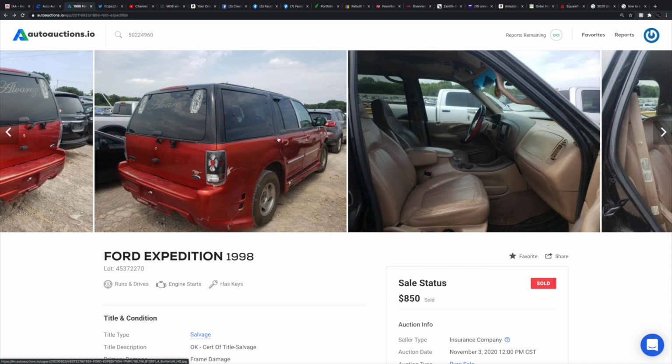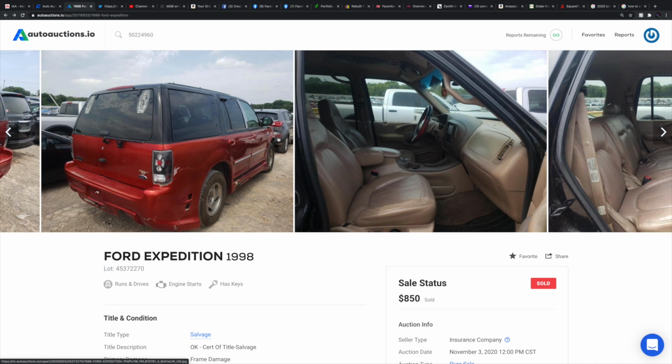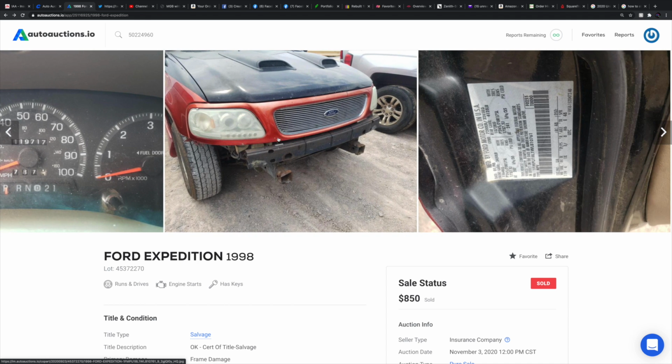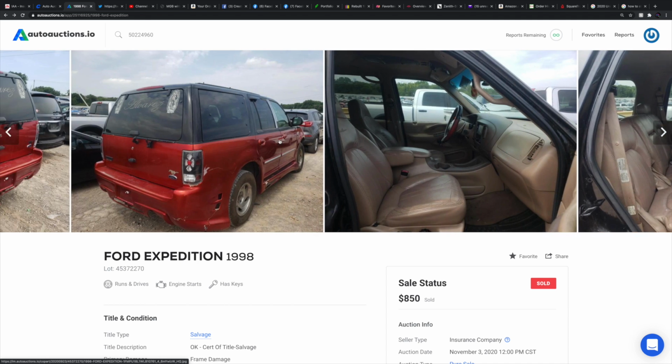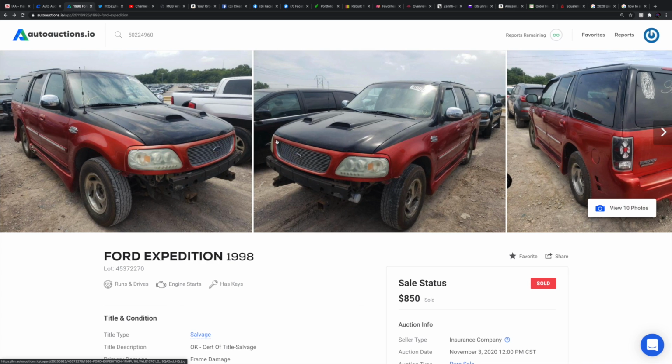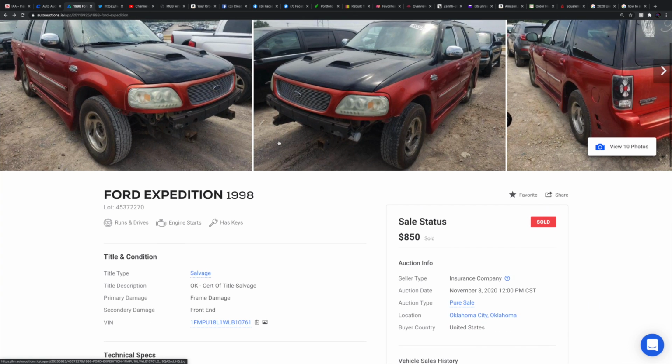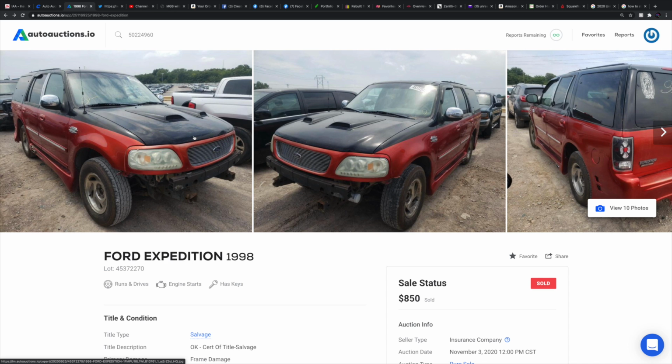And honestly, with this, if you did a little bit of body work and you put some wheels on it and you get the front end put back together, this thing would still look like a beast. And again, guys, this thing only has 111,000 or 119,000 miles on it. The frame damage is just a tad bit of a bend right here. That's it. I don't know if you know this or not, but these Expeditions are tough. These are tough vehicles, man. They're four-wheel drive. They're big. They're heavy.